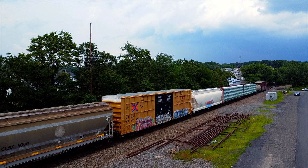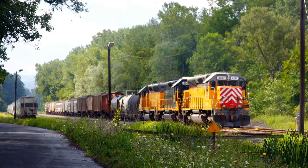Check out that two-bay covered hopper. That's the CLSX number 5000, the class unit of the Cargill Incorporated Salt Division's hopper fleet. The 5000 is a Plate C AAR type C112 Trinity two-bay that's used for hauling salt and other minerals. We did a deep dive into the operations of the Cargill salt mines of upstate New York and the railroad that hauls it a few videos back.